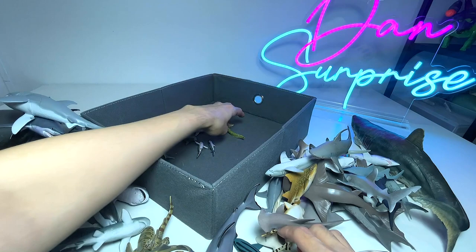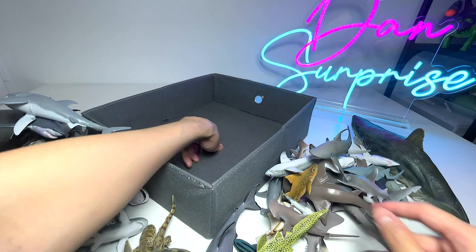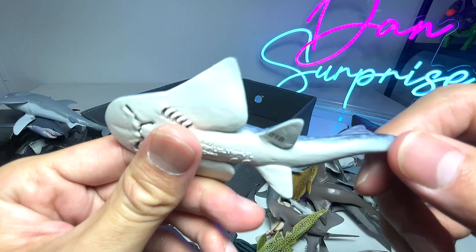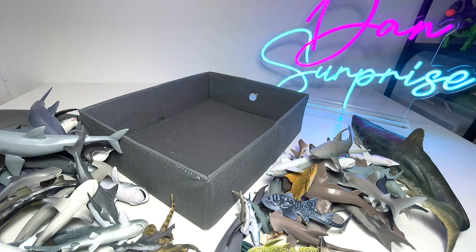This is another zebra shark, all right, from Collecta. Some mini shark figures. Hammerhead. This is probably a great white, I'm not too sure. And two really small ones which I can't really tell. This is another shark ray, all right. Just a couple of mini figures right here. And yeah, that's my collection of shark figurines.